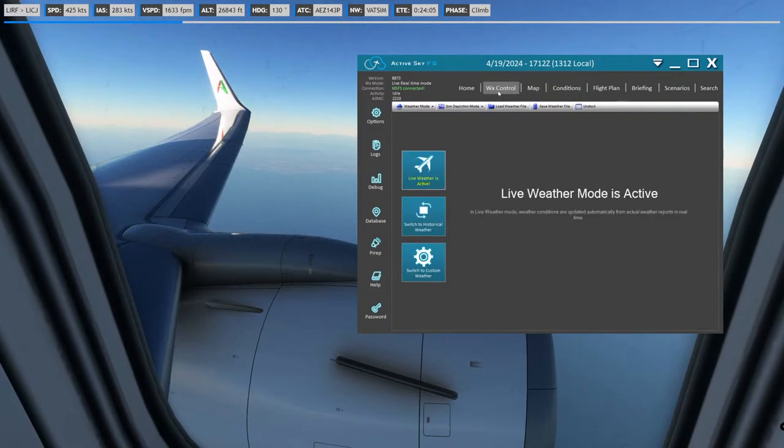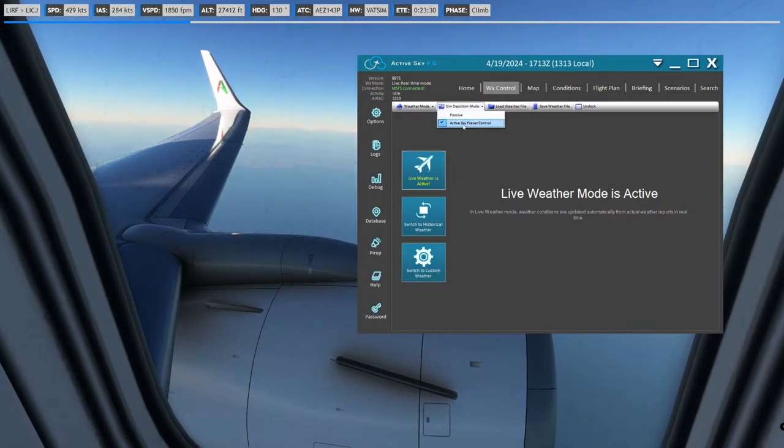All right. Weather control. Now, there's two different modes you can have your weather in. Well, three actually. Live, historical, up to 10 days before. And manual, you can decide to bring a METAR, I guess, and implement that METAR over there. Depiction mode. Now, there's two different depiction modes. Passive and Active Sky preset control. So passive means basically it's gonna use the weather from Microsoft. So it's gonna depict the weather from Microsoft and do everything from Microsoft.